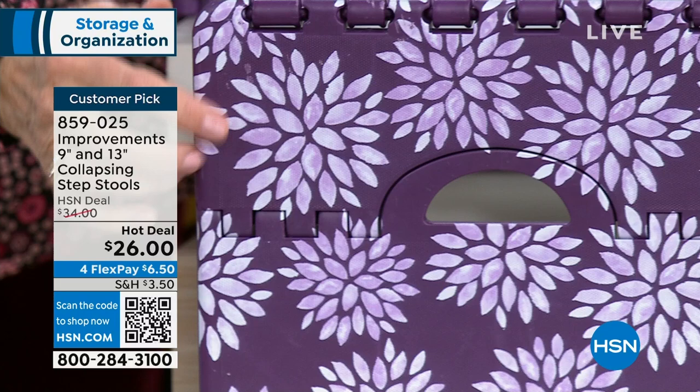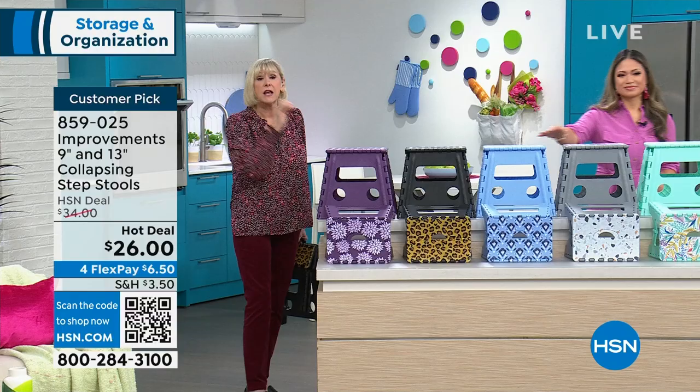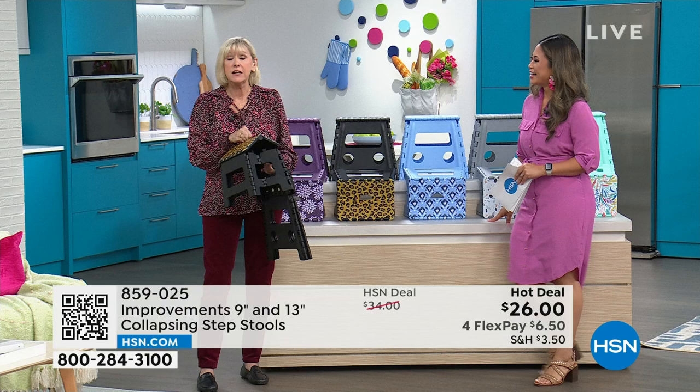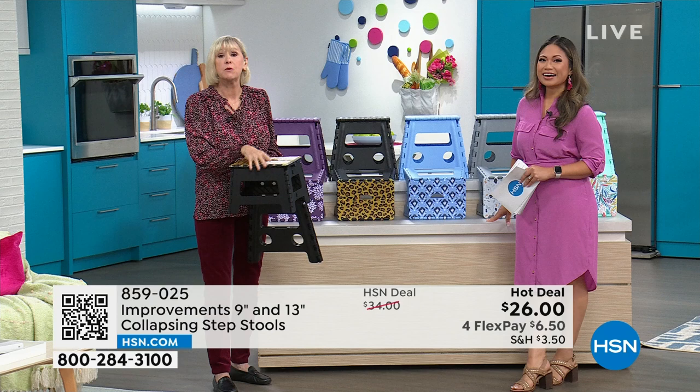But these stools are not only adorable, not only are they skid-resistant, but both of them will support 330 pounds. 330 pounds. Look at these. And they fold down to about 2 inches. Absolutely amazing. There's nothing on here that can pinch your fingers like a traditional metal stool that can rust and pinch you. This is going to be ready to go right out of the box for every member of the family because they're just that fantastic.